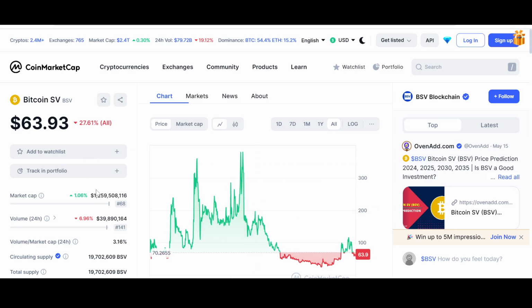Anyways, guys, BSV has the potential to grow. Although it has a market cap of $1.2 billion, it still has the potential to grow with the brand name it carries, Bitcoin. It certainly can become a brand in the future as well.